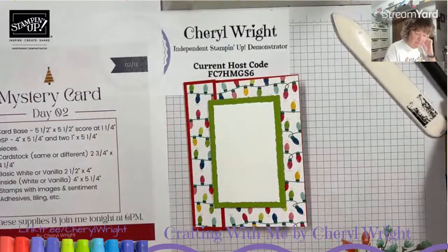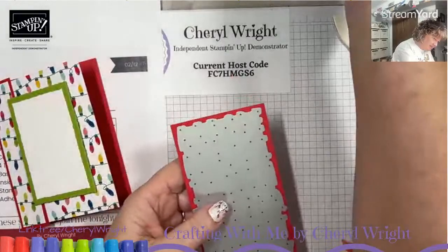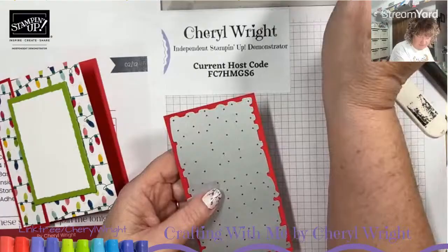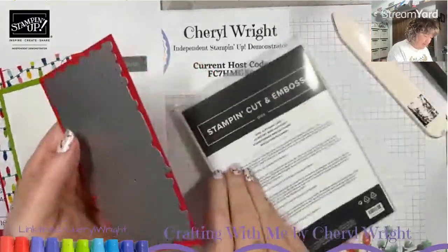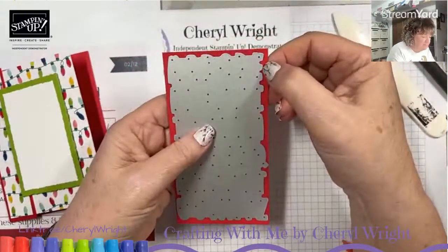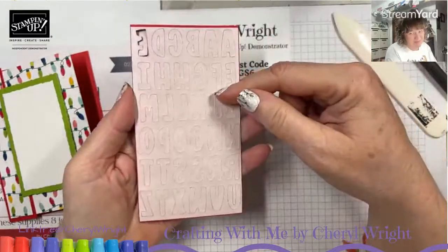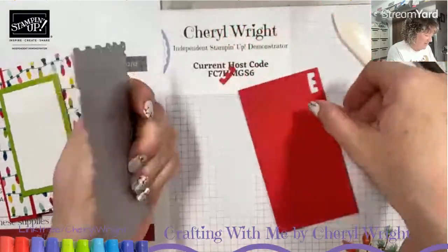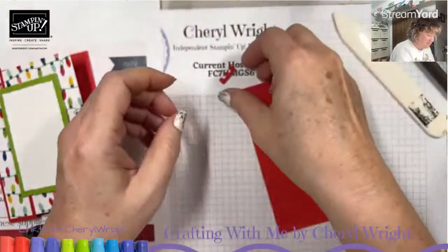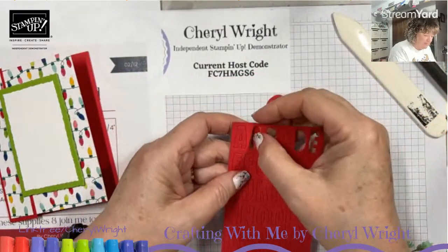So this is what I did. And this is a new die set that is in the new catalog. It is the mini alphabet dies. So I took a piece of Poppy Parade and I put adhesive sheet on it. I remembered the adhesive sheet. And then I ran it through my Stamp and Cut and Emboss machine. And I went back and forth so they would pop out easily.